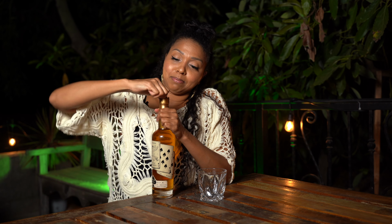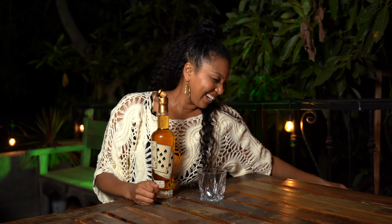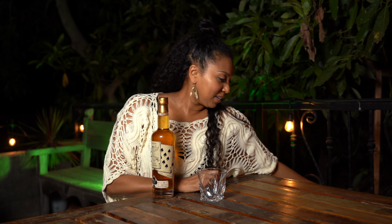Let's do this. Can I just lift this? Oh, the cap's coming out. That's the kind of night it is. Oh, man. That was a bottle opening fail that I guess needed to be done, because things like that do happen.